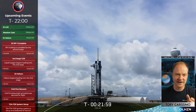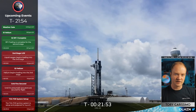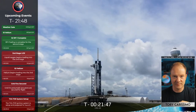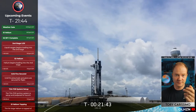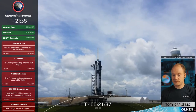But all these static fires are always the second static fire, because they do a static fire at McGregor, where they assemble or test these prior to shipping them to Cape Canaveral. And so they did that with this booster, and NASA said, yeah, that's good enough. We don't need you to do it again. So they did not do another static fire for this one.